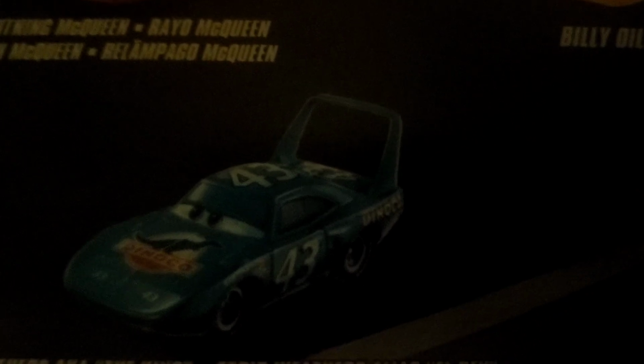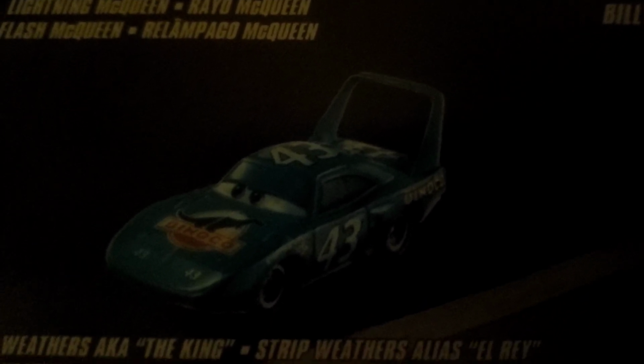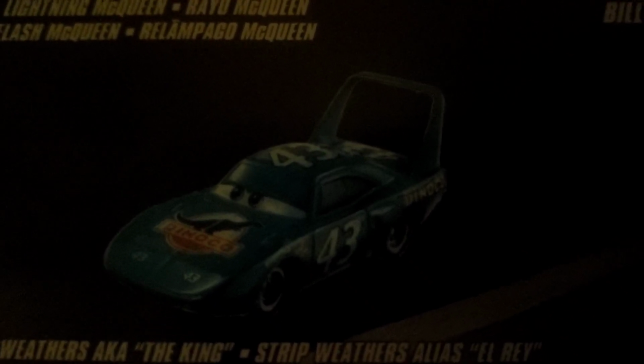And last but not least, the star of the show, racing for Team Dynaco, everyone's favorite Piston Cup Racer from the all-new movie, Disney and Pixar's Cars 1. Here he is, ladies and gentlemen, the legendary car. It would be the one and only Strip Weathers as the King, racing for Team Dynaco, racer number 43. The world's legendary race car in the whole world, with a lawn spoiler and with the number 43 on the side and the back, and the 43 on the roof, and the Dynaco logo on the hood.